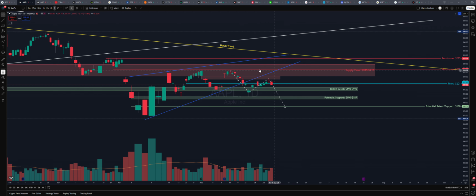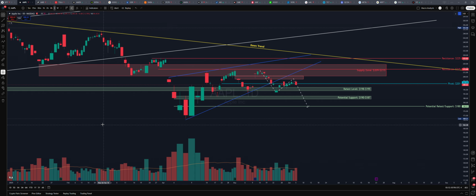But I would be cautious with Apple here, especially with some selling happening here. So we could see a potential downside in Apple as well, though Elliott Wave is calling for upside. Elliott Wave could be right, but just want to be cautious with levels because levels are very key. They're important.